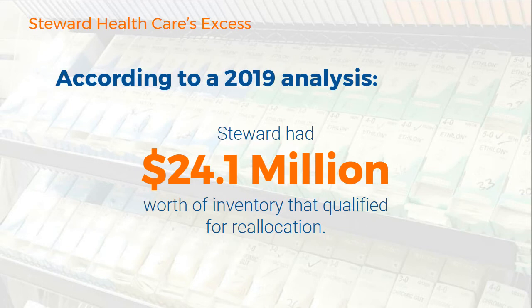And as Michael indicated, that kind of rule of thumb that we use to identify a specific SKU for possible reallocation was something that had not been purchased in the last 12 months.